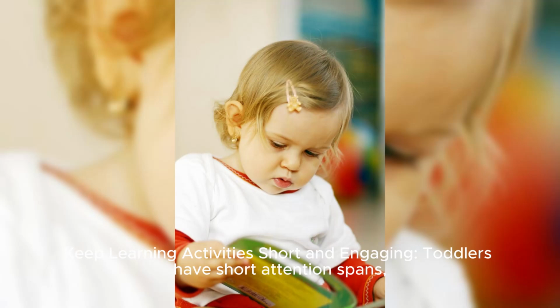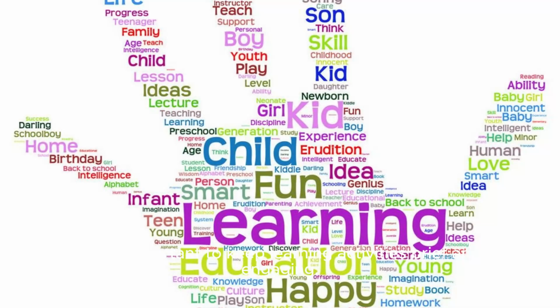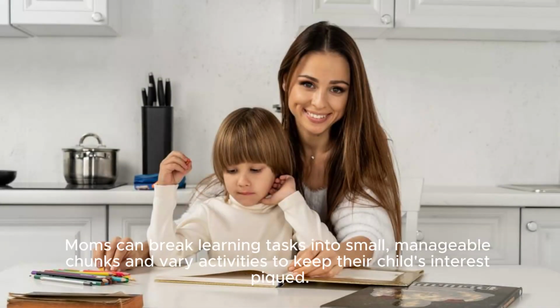Keep learning activities short and engaging. Toddlers have short attention spans, so it's important to keep learning activities brief and engaging. Moms can break learning tasks into small, manageable chunks and vary activities to keep their child's interest piqued.